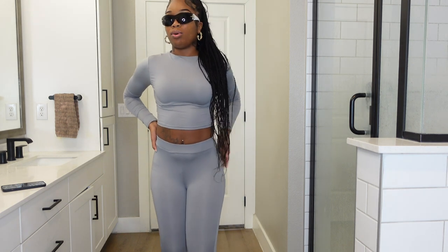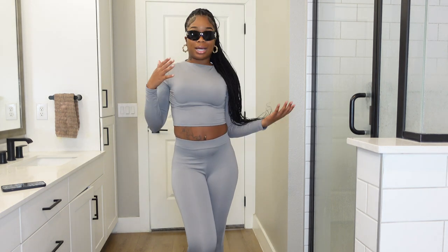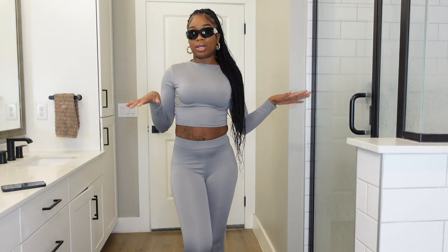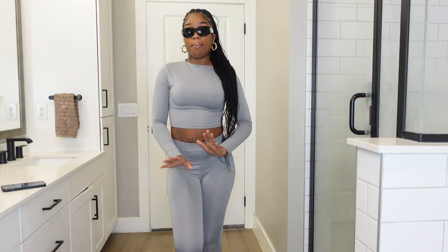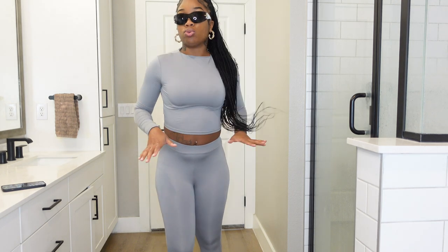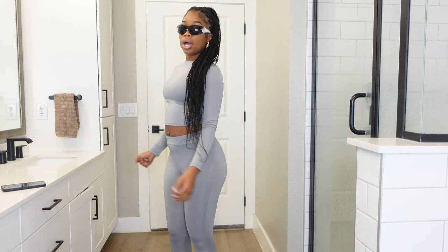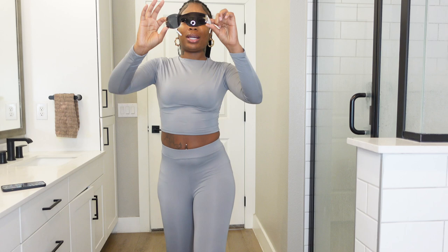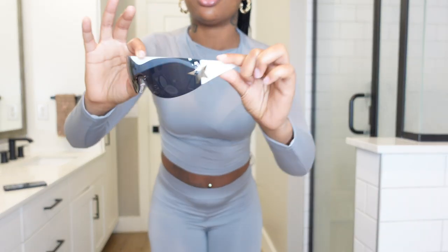I would definitely wear sneakers with this outfit because I'm just a sneakers type of girl. I love sneakers. I wear boots here and there, but definitely some sneakers. I feel like the dressy girls would throw on some boots or some heels with these. But yeah, getting to the shades, the details.